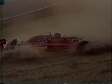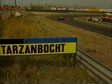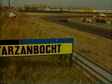A mistake here is usually a big one, especially in the appropriately named Tarzan corner. It's located at the end of the extra-long pit straight, along which the cars accelerate for nearly a mile. Many a brave battle has been won and lost during only 2.5 seconds of super hard braking from 200 miles an hour down to 60 for this on-the-limit curve.